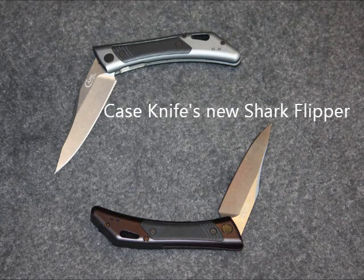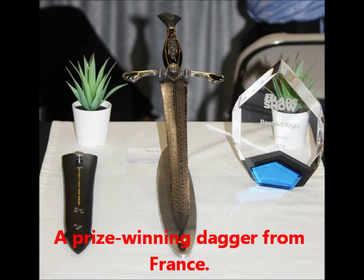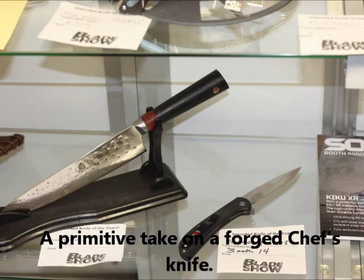It's not available for sale yet, and I requested one for testing, so you'll be hearing more about that one later. Now, you see some really beautiful knives at the show, and this happened to be a prize-winning dagger from a French manufacturer. Since I'm interested in cooking knives, this is a take on a primitive style and design of chef's knife, which has some interesting characteristics, and I have no doubt will cut very well.